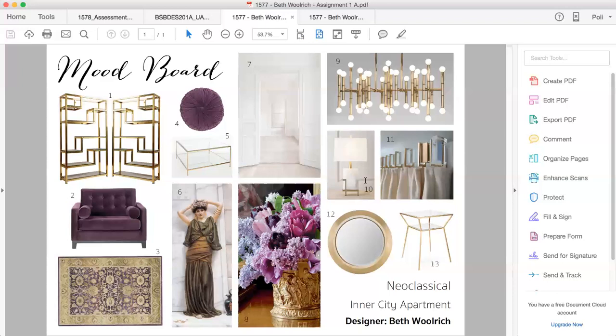If you imagine this piece being done not in gold, but in, say, stainless steel, and change the bulbs into some colored bulbs, that would fit perfectly into a 50s style apartment, some, what do we call it, pop art.